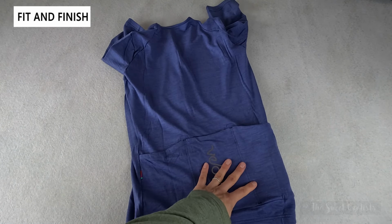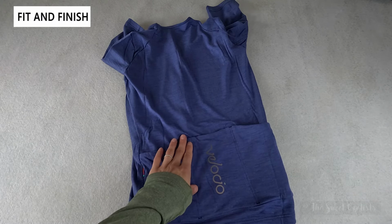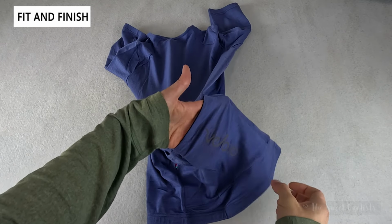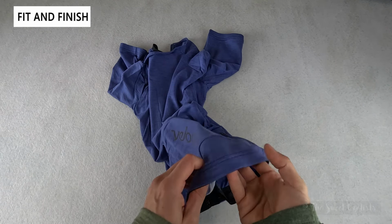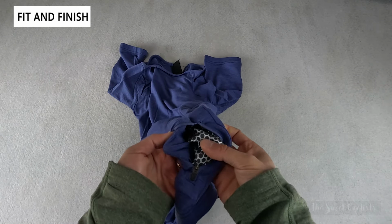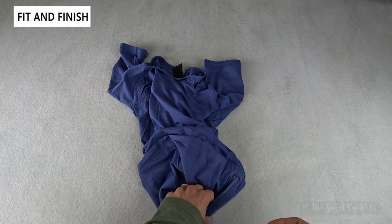Otherwise, you can see standard 3-pocket design. It's called an anti-sag design. As you can see, it has reinforcements along the sides that prevent it from sagging when you put more heavy items on there. The nice Velocio logo running down the center pocket. And then you have a zippered pocket, which is always nice for smaller valuables. So you can see you can put keys, credit cards, or other small items in here.